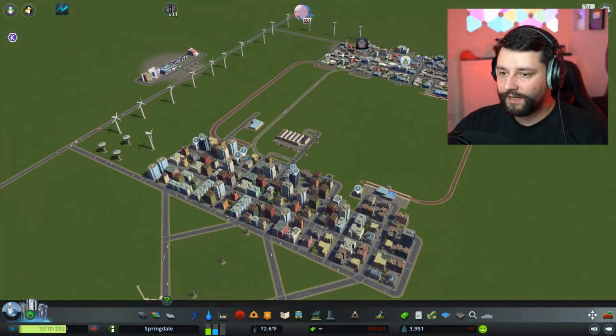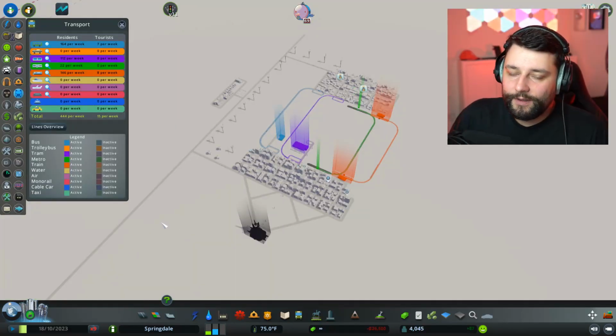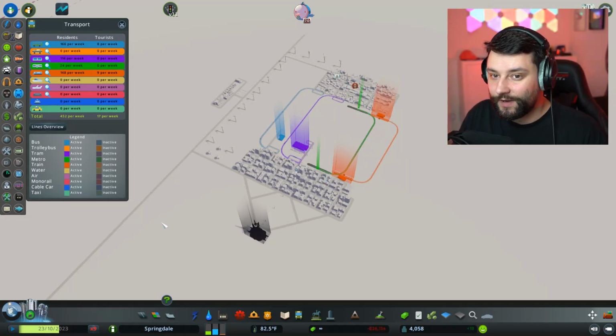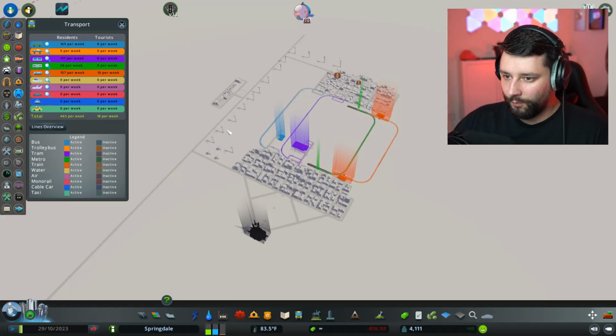Bringing more people in right now. So public transport at this point, what are we saying? So we have increased the numbers slightly. We're now putting tourists onto the lines, which is interesting. So 17 tourists a week, and they're choosing the train line and the bus route, which is still the outer ones.